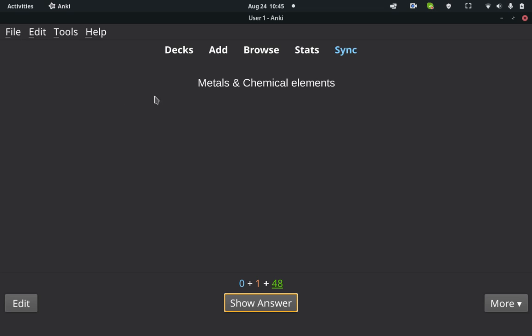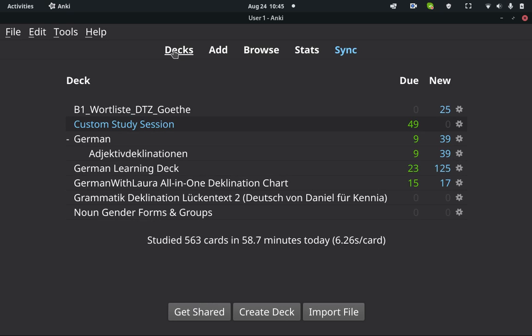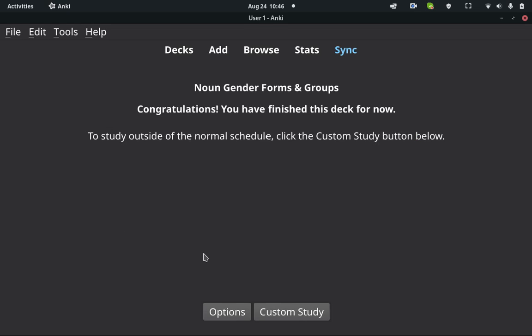Now, Anki is a free app that you can get on Windows, Mac, or Linux. I'm currently running Linux, and it's very customizable. It's mainly used for memorizing vocabulary, but you can make your own decks however you want. And so I basically made one to memorize the different endings, the different noun forms and groups that are on German with Laura's website.